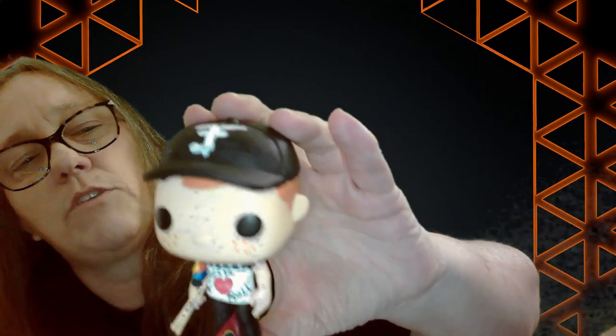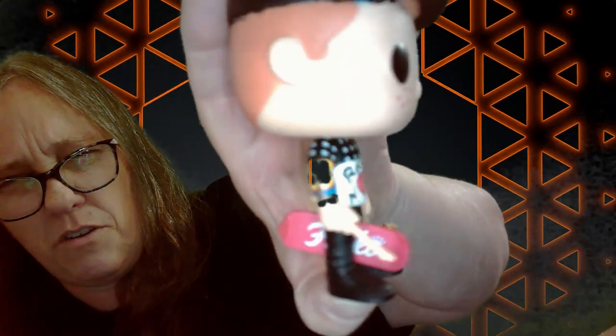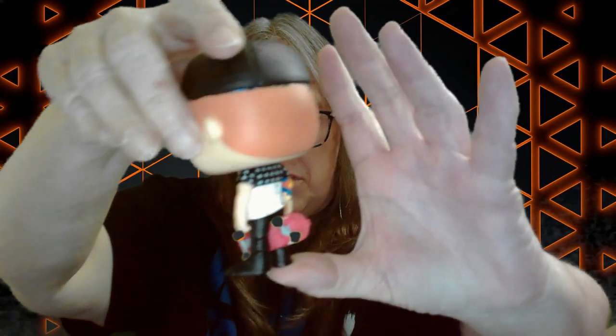See, his number was changed to number 68. He's got a skateboard. He's also got drumsticks in his hand. Check it out. He's got like a tattooed arm sleeve. This is friggin' cool. I love this, okay? I love the way the shirt was done. I love everything. I love the fact he's got drumsticks in his hands. And again, that one came from Eric over at Two Boys and Their Pops. Again, I'm adding that one to my collection.